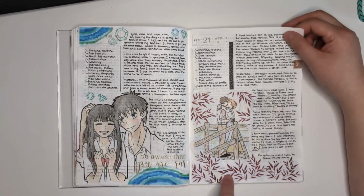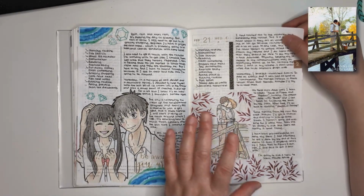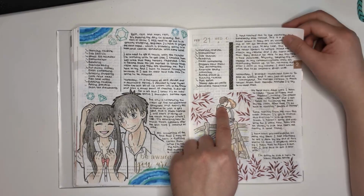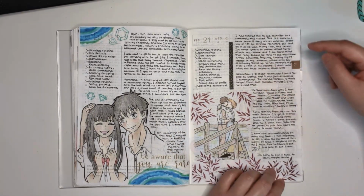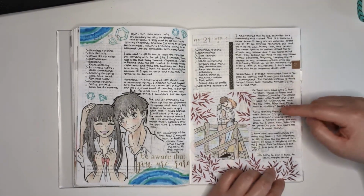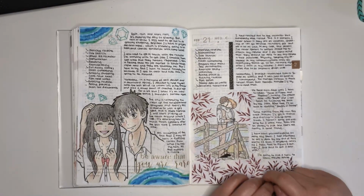Now this one is a favorite scene of mine from Anne of Green Gables. I followed the photo and I tried to capture the moment. His hair is a little funny, but I don't care. I still love it. Here I wrote about my job search, about finishing my book, and then how I'm procrastinating on doing my taxes.